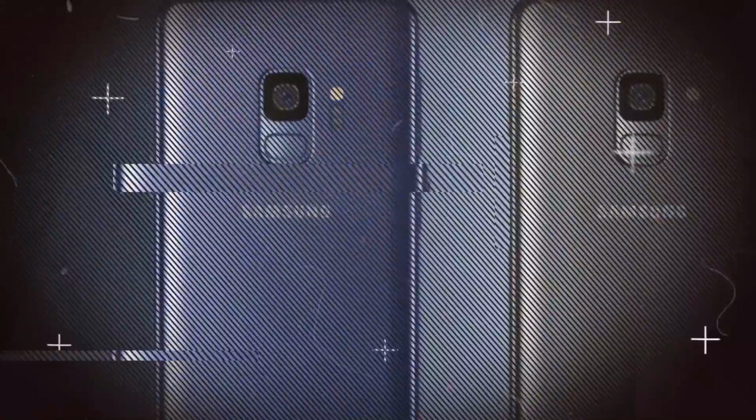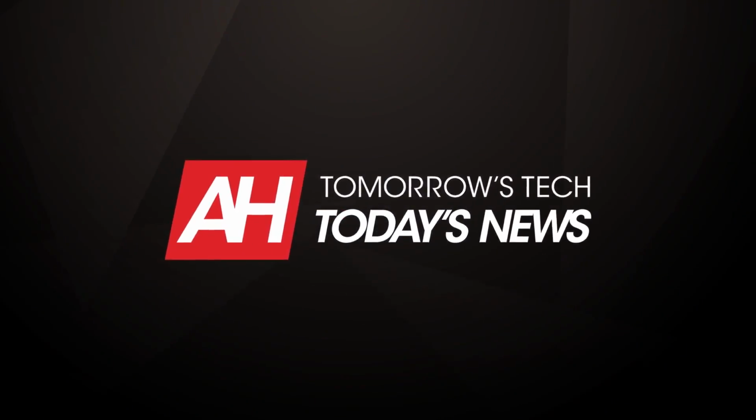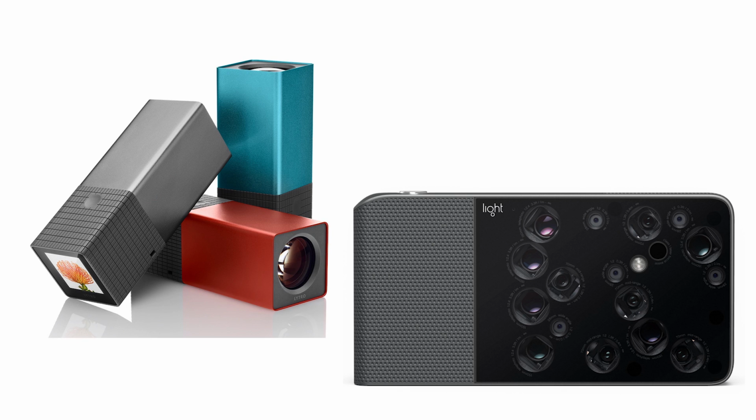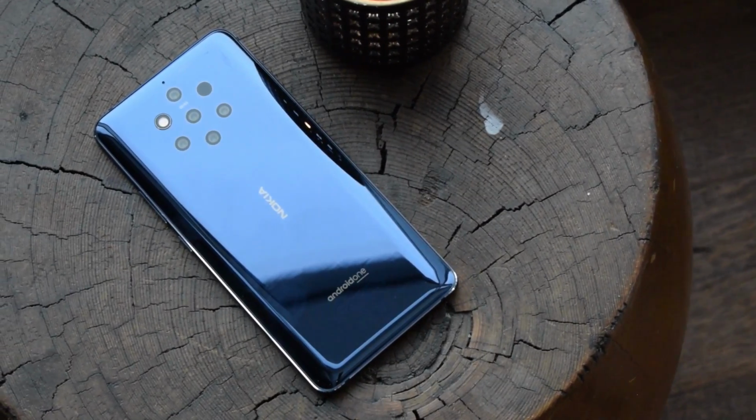Remember that Lytro camera from a few years back that could refocus a scene after taking the shot? How about that Light L16 camera that had 16 cameras on the back? Imagine a device that combines both of these concepts into one and adds a very capable Android-powered smartphone experience to the mix, and you have the Nokia 9.